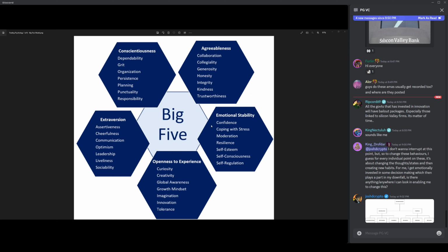The research has found that setting up all these schedules and to-do lists is a really good way of increasing your orderliness, which in turn increases your conscientiousness at the same time. And remember that by increasing conscientiousness, you're essentially increasing those aspects that make you a better trader at the same time. Don't forget that. That's why we're going through this stuff.